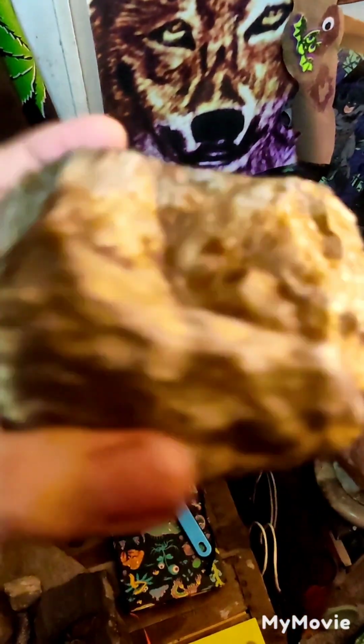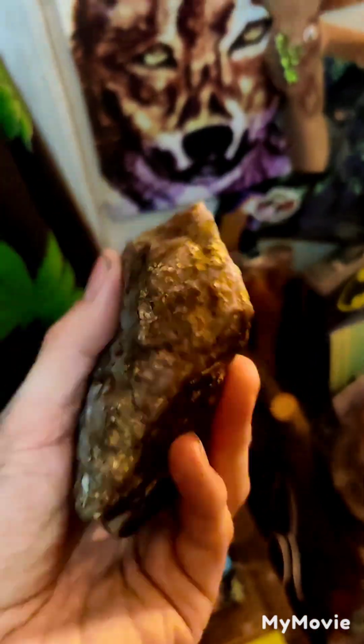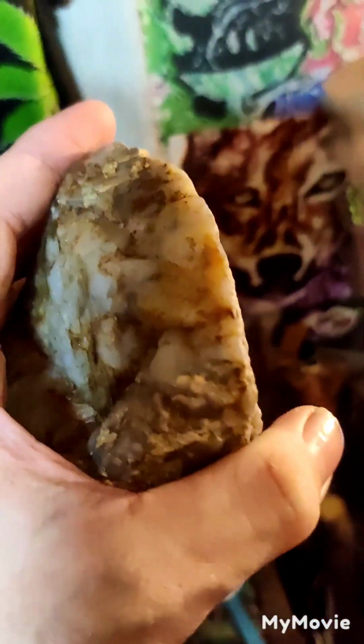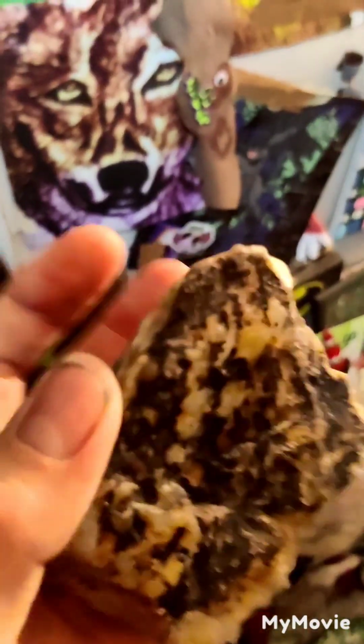You can see the core right there, but this stuff is very hard. It's corundum. I mean, it's more durable than diamonds, and the second hardest material on earth, second only to diamond. But you can see that blade right there, that edge, this beautiful hand axe. And then this one really confirmed it. Another beautiful cutting edge all the way around.